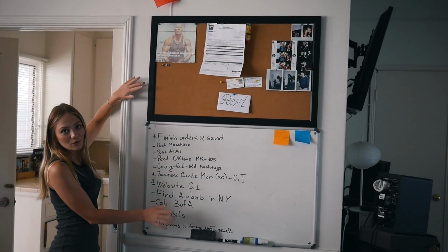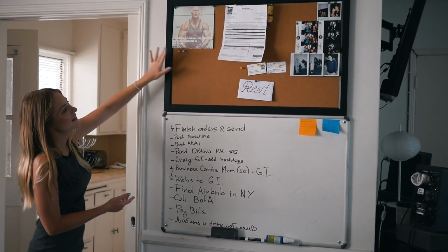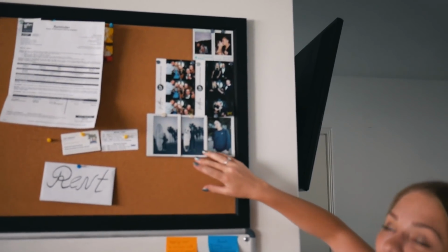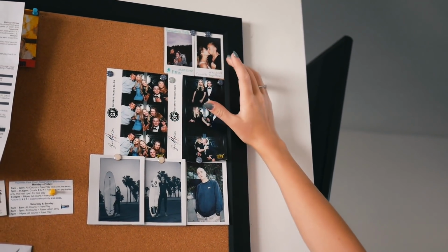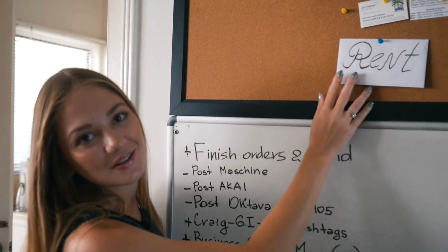Right now, Vas is taking over with his plants. I don't have any plants apparently. And yeah, this is just our memorabilia, nostalgia board with some of the Polaroids from surfing and traveling, having parties. This is when we were in Seattle. This is our 6 months together. That's been a while from now. A rent envelope, that's where we collect the money for rent.